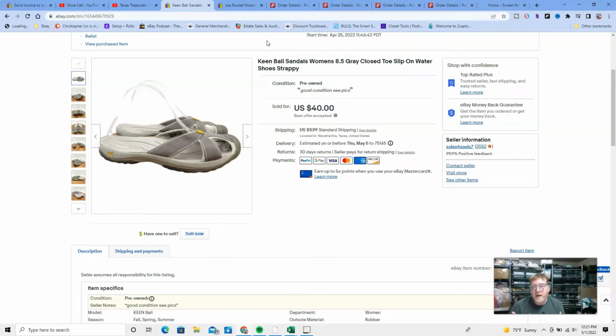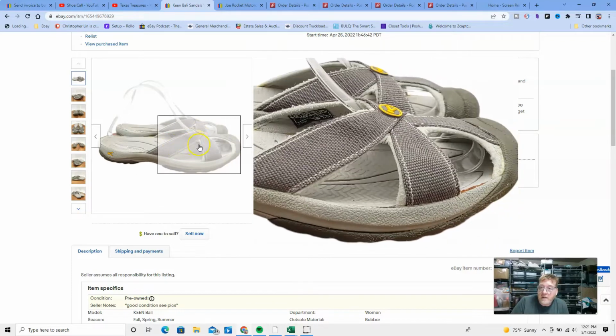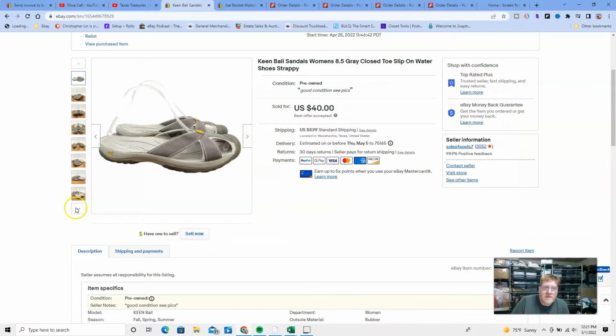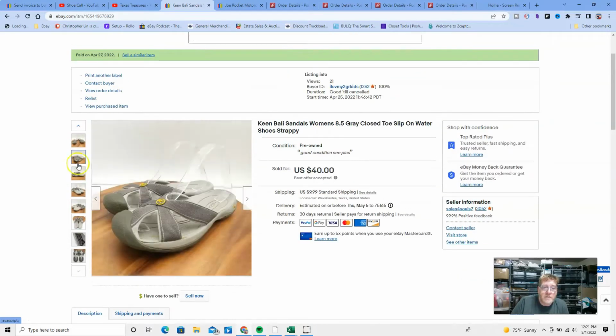I picked this pair up with 2 other pair. I remember I found these at a local thrift. I think I paid $3 or $4 each, and they all sold between $40 to $60 each. This is a pair of Keen Bali sandals, 8.5 women's size, with this gray colorway. I also sold a bright yellow and a bright green. So this was the last one, and those 3 sold for altogether about $120 to $150. And I think I paid $12 total for the 3.